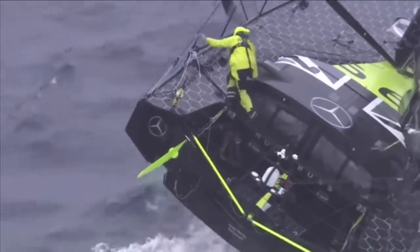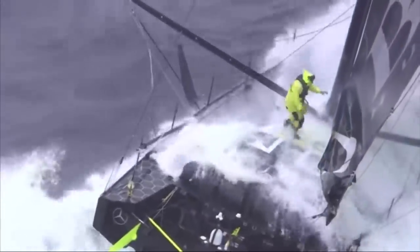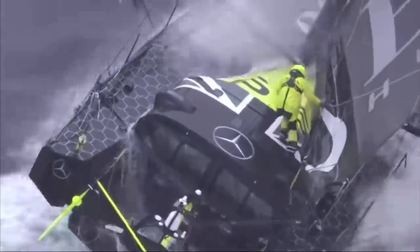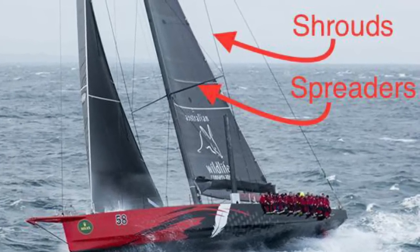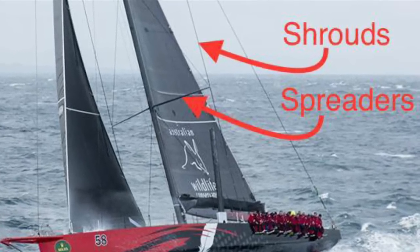As Alex scrambles up to the mast here, you can see that the mast is not straight, but angled towards the wind. IMOCA 60s have what are called rotating wing masts, and the mast is actually part of the sail. On the other hand, Comanche uses a more traditional fixed mast, like those found on most monohull sailboats, which uses spreaders attached to the mast to increase the leverage of the shrouds to keep the mast upright.